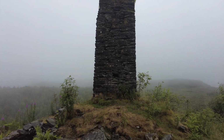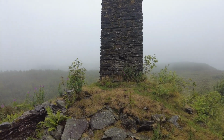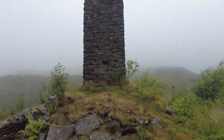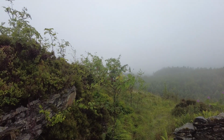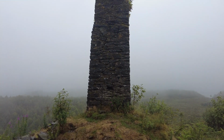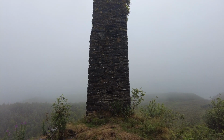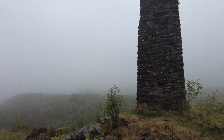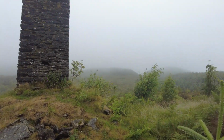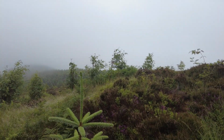I kind of want to say it's maybe a trig point. I'm actually not where I'm stood now, but I think on a clear day you'll actually be able to see this from quite a distance. So maybe this was to help keep the vents in line, on that side of the hill and on that side of the hill.